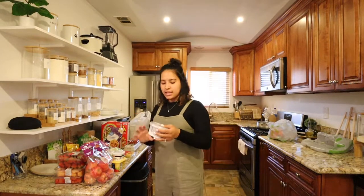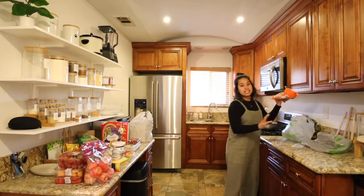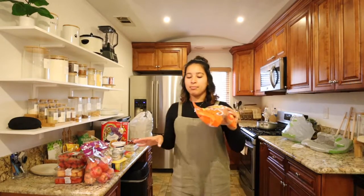And then I bought a little bit of sour cream because I find myself sometimes wanting sour cream, but because I don't really eat it that much anymore because it makes my stomach hurt, I don't buy it. So I was like, you know what? I saw this size and I was like, that's perfect because Ernesto doesn't eat sour cream either. And then I bought a little bit of cream cheese.